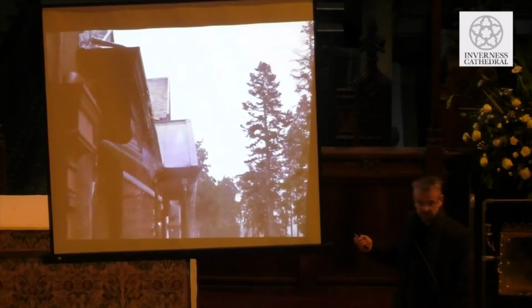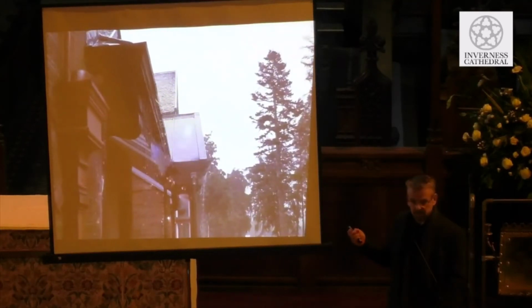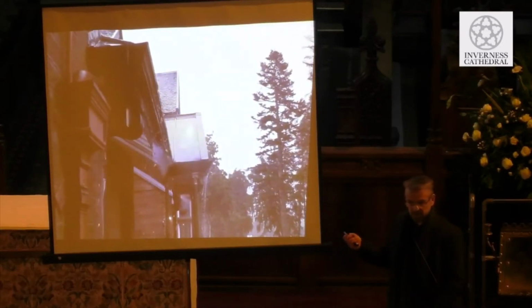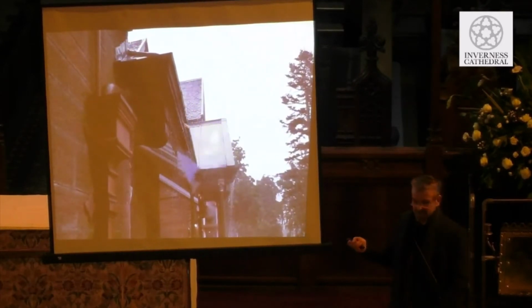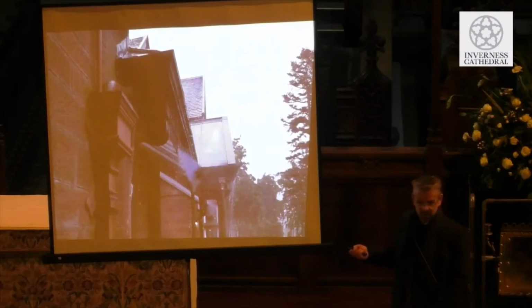This isn't even about building fabric. This is just climate change. This is what I have to deal with day in, day out. Every time I go and look at a church, one of the first things I look at is the gutters. How big are the gutters? How many downpipes have they got?